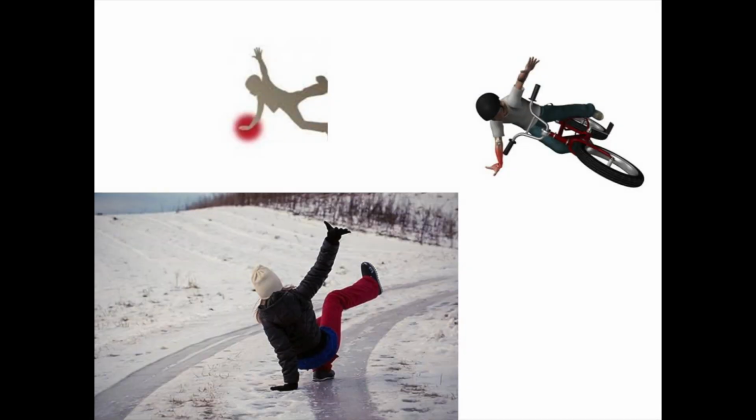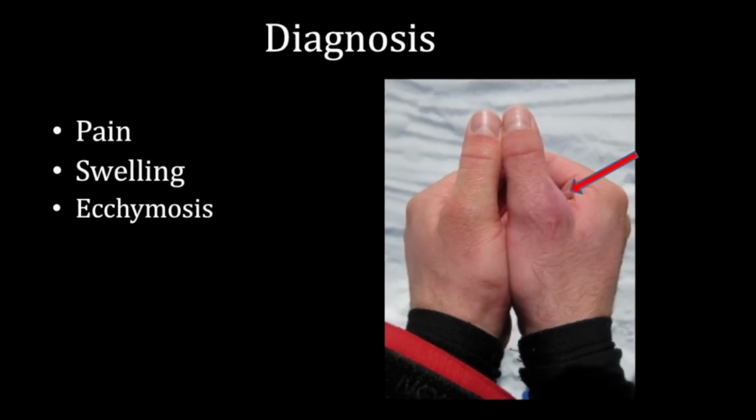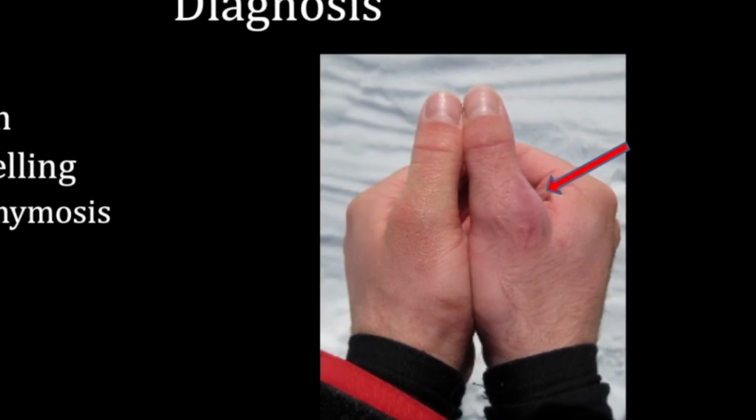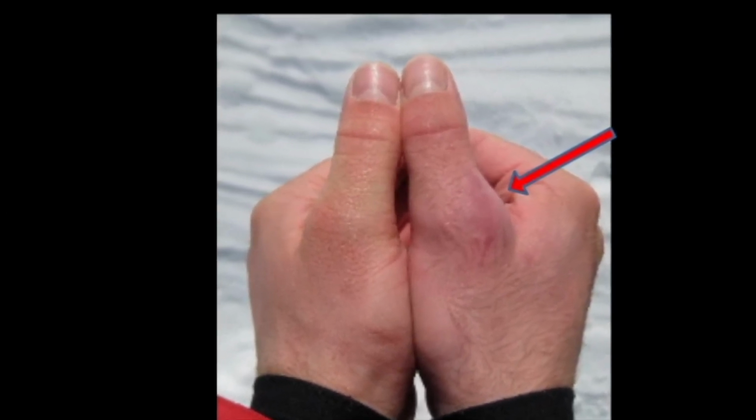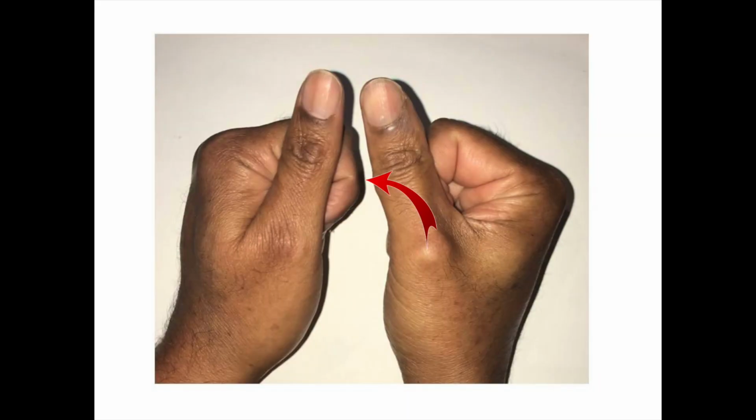To accurately diagnose a UCL injury to the thumb MCPJ, it is important to have a high index of suspicion. As with all injuries, the mechanism of injury is important. Usually the patient gives a history of fall and outstretched hand. The patients complain of pain, swelling, and one may be able to see bruising or ecchymosis on the ulnar side of the thumb MCPJ, as is pointed out by the arrow. There may also be some radial deviation of the thumb at the MCPJ.